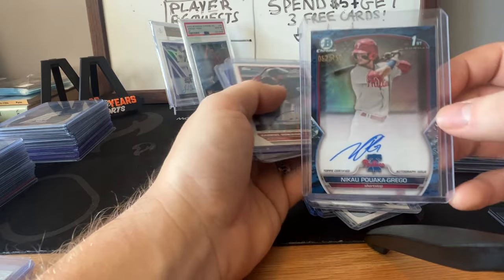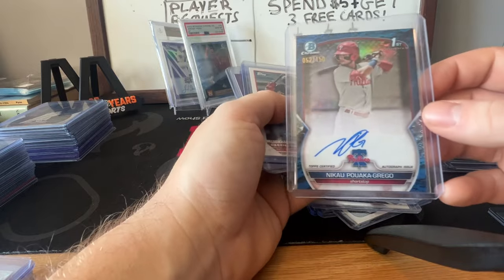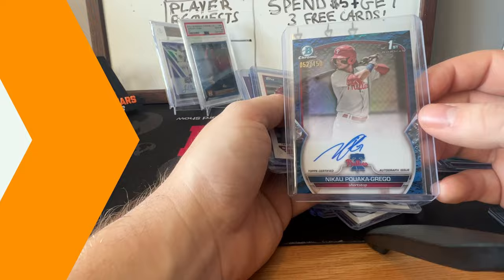One of my favorite cards I picked up during the show. This is the only card I really paid up for. I got this for 50.